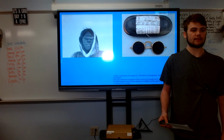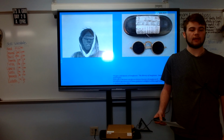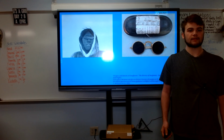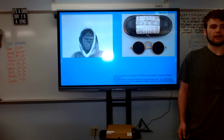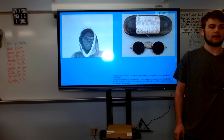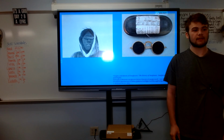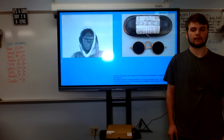Then in the 20th century, or the 1900s, sunglasses started to become more popular among people in Hollywood. And in the 1930s, people began wearing more and more sunglasses because of the low cost and inexpensive production of sunglasses. Polarized sunglasses were first made in 1936. In 1937, over 20 million pairs of sunglasses were made in the US alone.